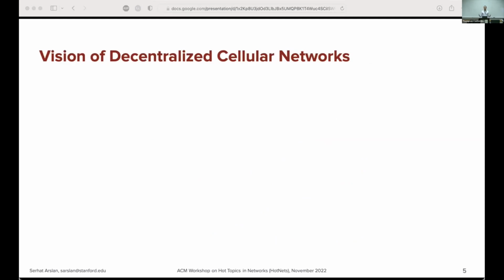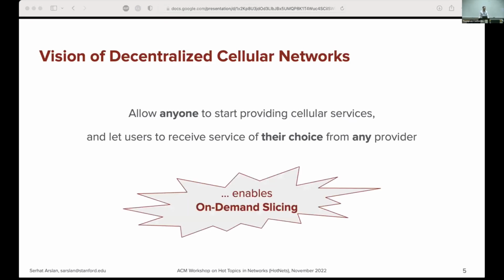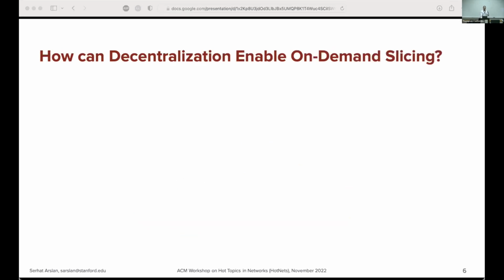This is much like how the internet works today. In such a decentralized environment, we would allow anyone to start providing cellular service without any expensive licenses or countrywide networks. And then users would be able to connect to any available provider to start service of their choice. We envision that this would enable on-demand slicing, where users would be able to dynamically negotiate the details of their service. All right, so how does this really work?